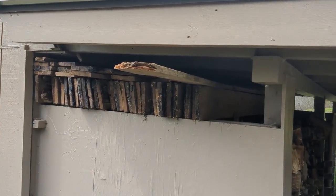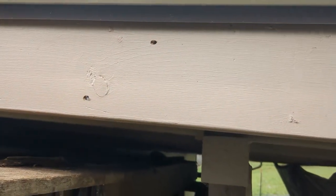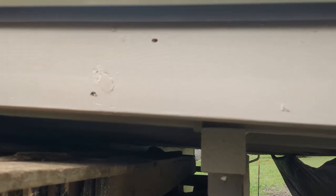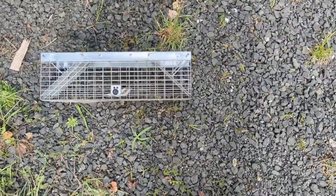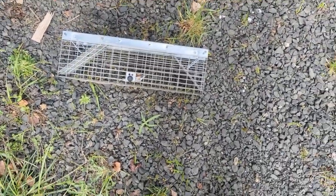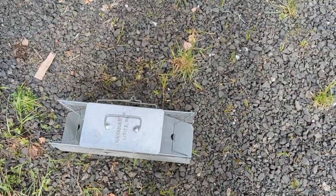So I've decided, rather than filling my new woodshed fascia there with more pellets, let's go this route. What do we have here? We have a live trap that's actually on its side. Huh. It didn't start out on its side yesterday.